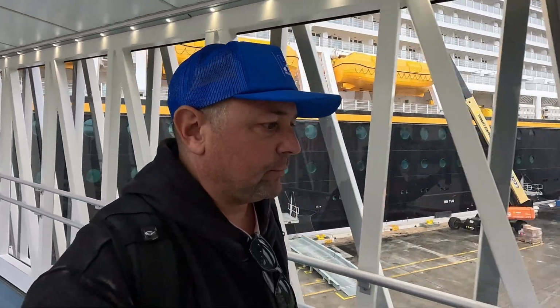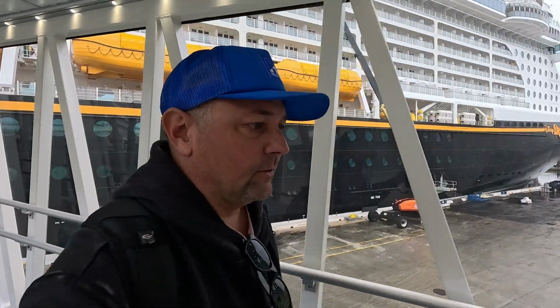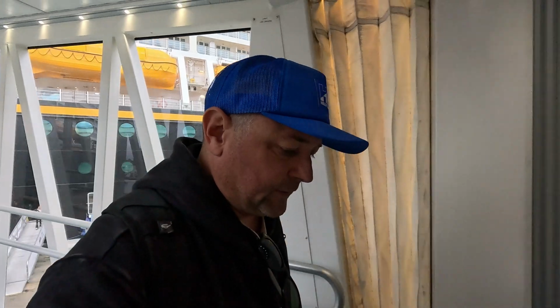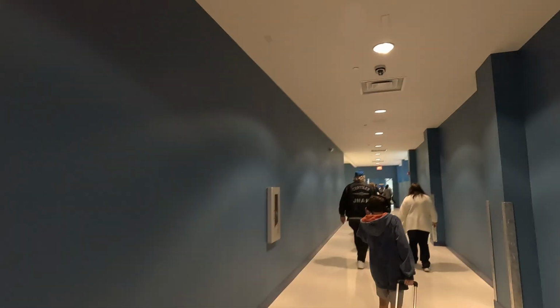Something a little different here than Port Canaveral is you pay after. You don't prepay for parking. When you come into the garage, you grab a ticket, and then you pay when you leave, which is kind of neat. But we have to go through immigration and customs. I suggest a passport. Passport's the easiest way because it's all face recognition. If not, you have to wait in line with your birth certificate and government issued ID.